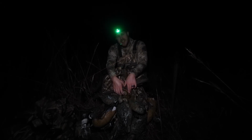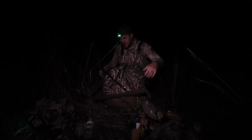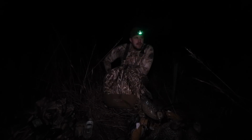So this will be kind of an interesting hunt because I'll get to watch them and see what they're up to, and they'll get to watch me and see what I'm up to. So hoping for the best today. I've got pretty high hopes with the number of teal we saw in this little area last night.